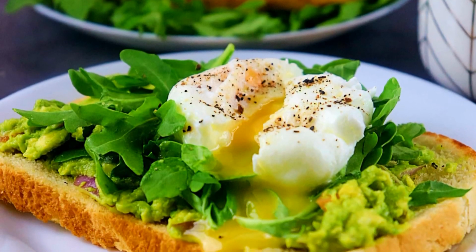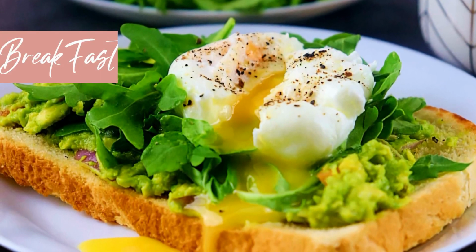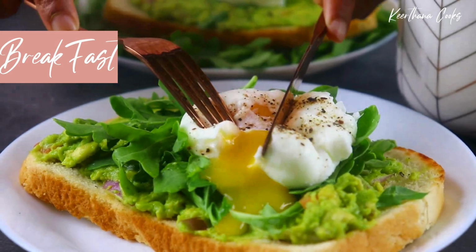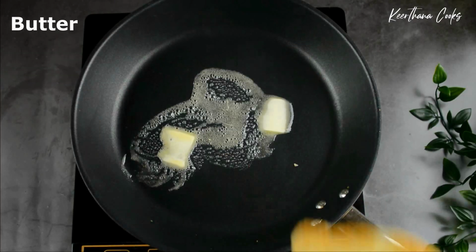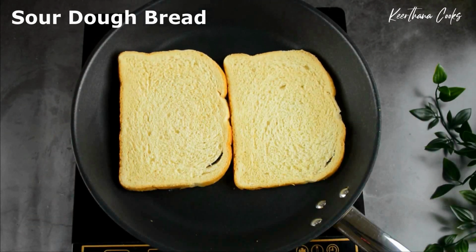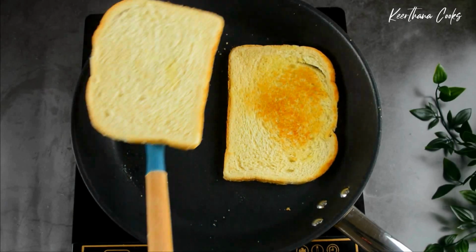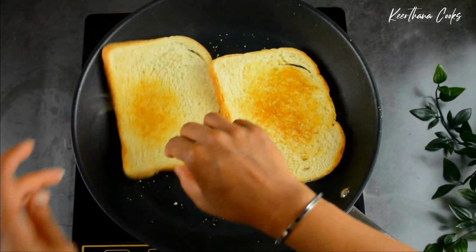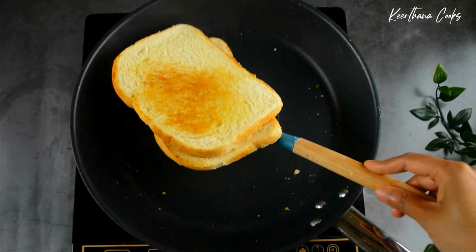And for our breakfast, we're going to have a super fancy and super simple avocado toast. This is one of my favorite breakfasts that I have most of the days. Eggs are super nutrient rich and I make sure I have at least one a day. To a hot pan, I'm adding some butter and let's toast some bread slices. Today I'm using a sourdough bread. You can also switch it with a whole grain bread. Adding some more butter to make it a little bit crispy.